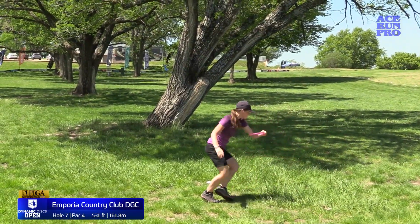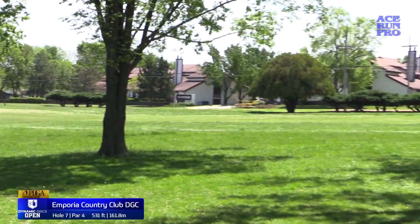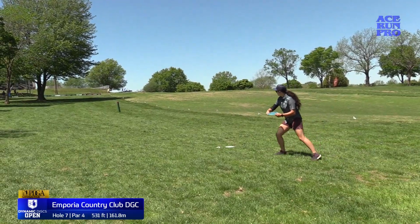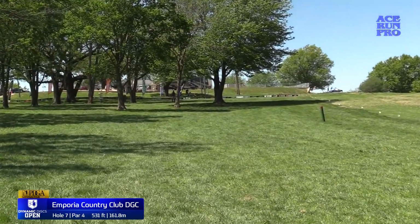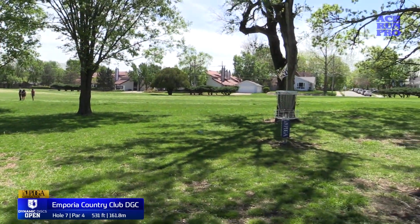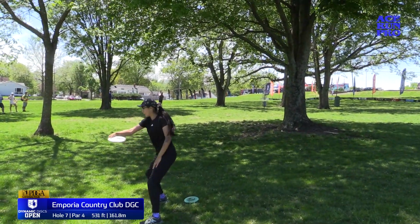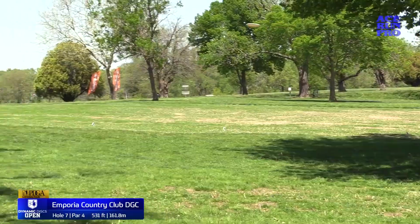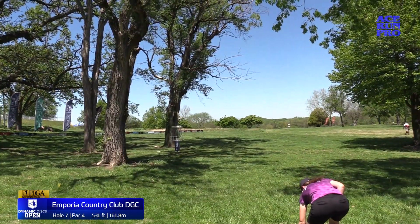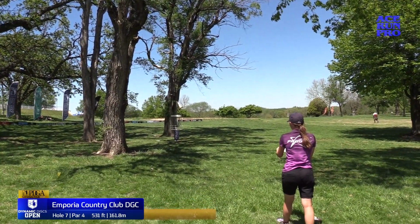So I'm guessing, yeah, Heather's probably going to go the hyzer route. Do some magic. She'll give herself a look. Well, it looks like the wind kind of took that one up, but she's right there. Oh, yeah, that's a good shot. This is one I feel like I should birdie. But par isn't terrible. Definitely. Okay, so Heather actually has a pretty long putt for her birdie.